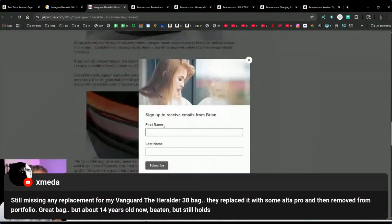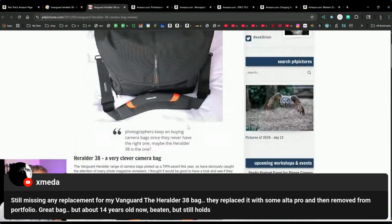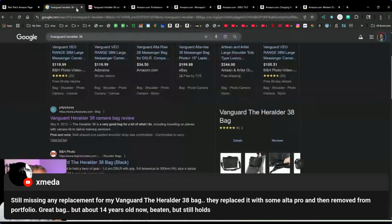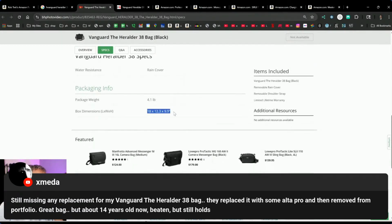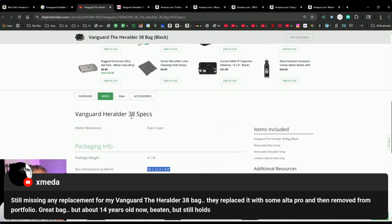So dimension wise, they don't give the dimensions. Why? B&H is probably discontinued, but dimensions will be here. 18 by 12. Okay, so you need something that size. All right. Oh, that's the box. Hold on. They don't have the dimensions for the bag. So the bag is probably 14 by 10 by 7 or something.